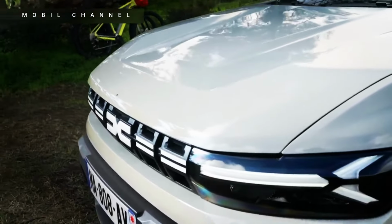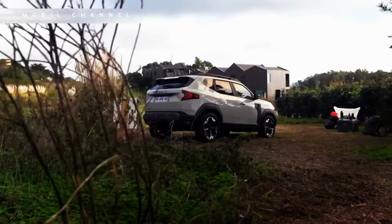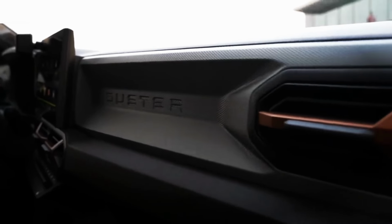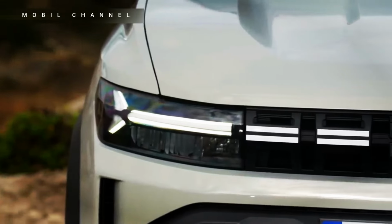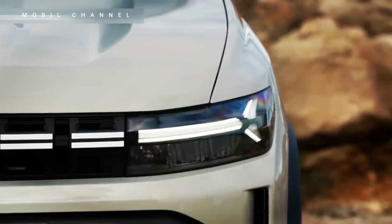In conclusion, the new 2024 Renault Duster is more than just a compact SUV. It's a revelation of design, technology, and versatility. With its dynamic exterior, adventure-ready interior, and a host of revealed features, the Duster sets a new standard for what drivers can expect from a modern and capable compact SUV.